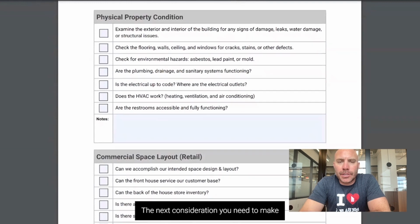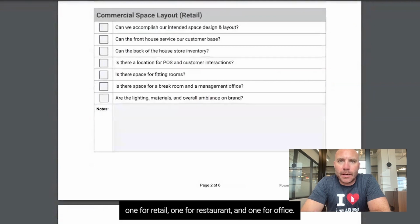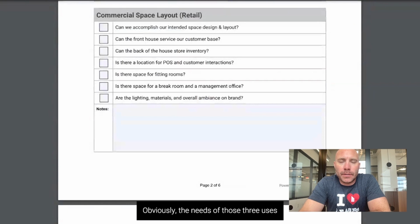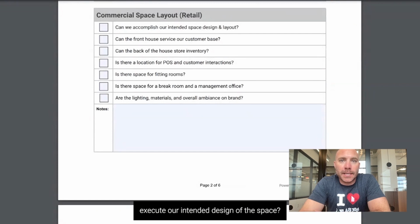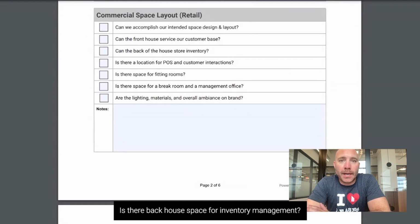The next consideration you need to make is how the space is laid out. You'll see in this checklist that we have 3 sections, one for retail, one for restaurant, and one for office. Obviously, the needs of those 3 uses are going to be different, but the concept remains the same, which is, does the space actually fit the needs? So from a retail perspective, things like, can we execute our intended design of the space? Is there front house service for the customer base? Is there back house space for inventory management?